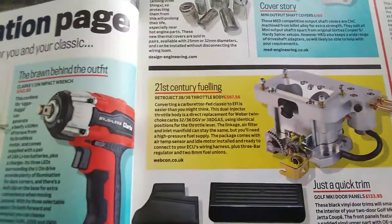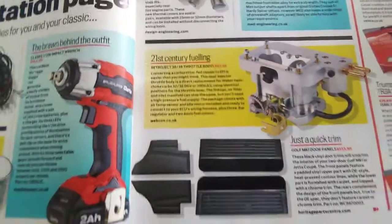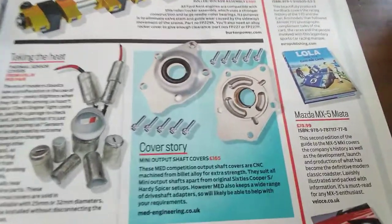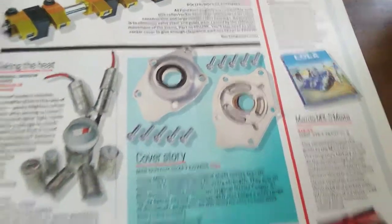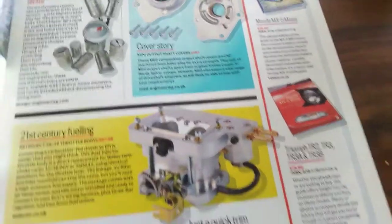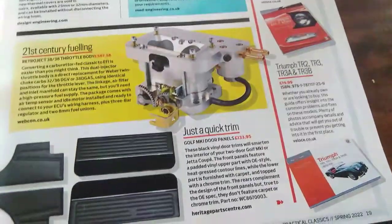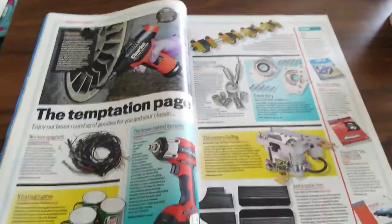21st century fueling, it's a Retroject 38/38 throttle body. Some Golf Mark 1 door panels. And if you're into your books, then why not consider Lola, the Can-Am cars, £95 there. And you've got the Mazda MX-5 Miata for £20. So if you're into your MX-5s, then have a look at that. And then we have a book on Triumph TR2, TR3, TR3A and TR3B, again for £19.99. So has anything tempted you here on this page?